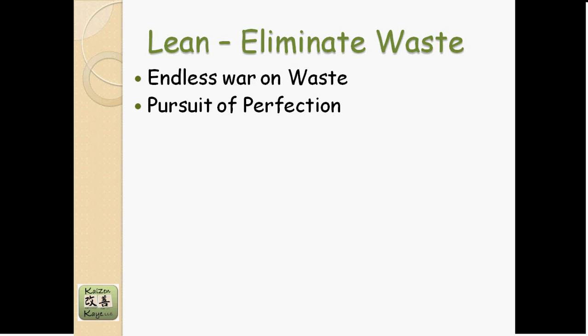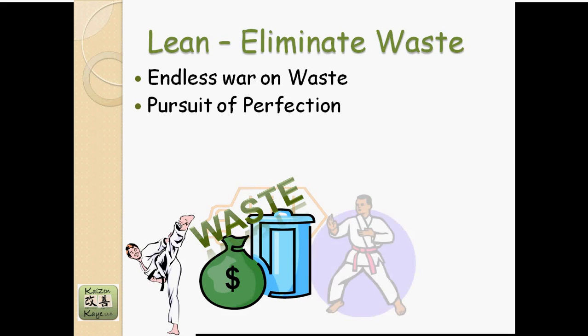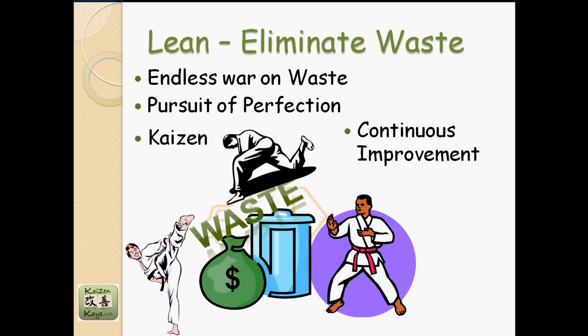Lean, on the other hand, has a very simple focus, and that is to eliminate waste continuously. To be lean is not a destination, but an endless pursuit toward perfection because even the best can always be just a little bit better. In Japan, where lean manufacturing concepts come from, Kaizen, meaning change for the better or continuous improvement, is their way of doing business.